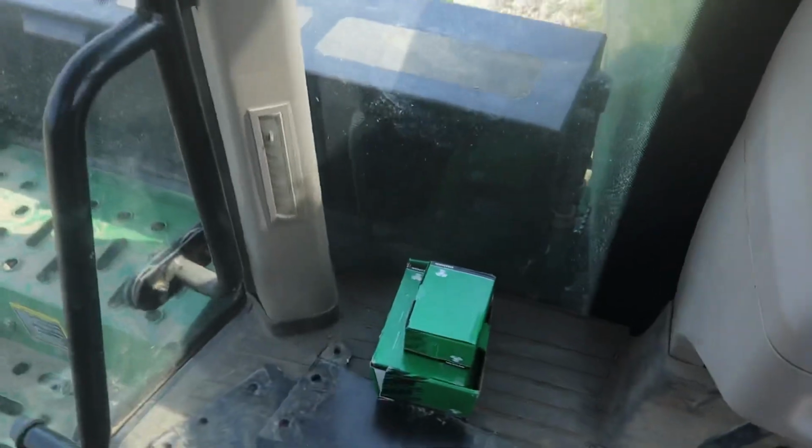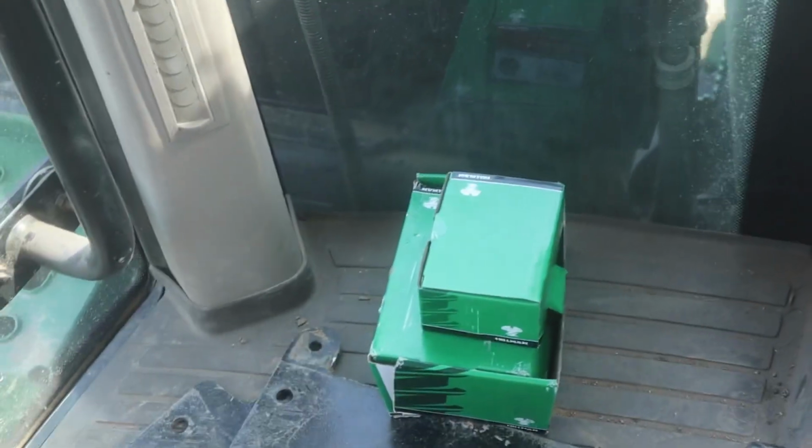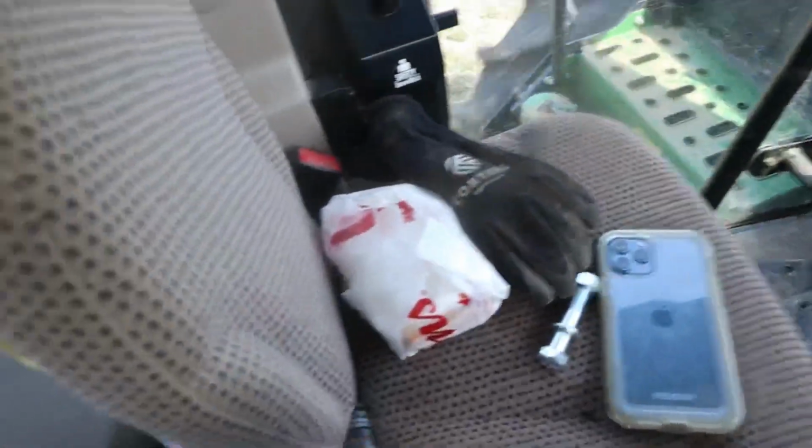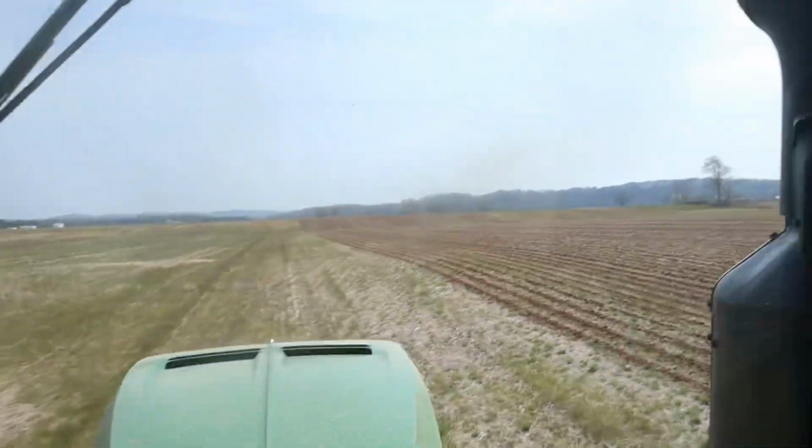All right, so there are replacement bolts and lock nuts. And I guess I lied. He did bring me food. Shoot, it's only 11 o'clock. He must not want me to get back out of this tractor for a while.